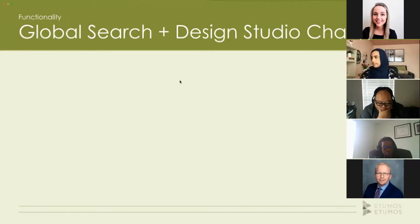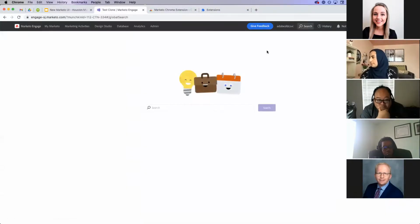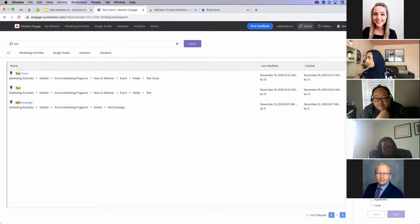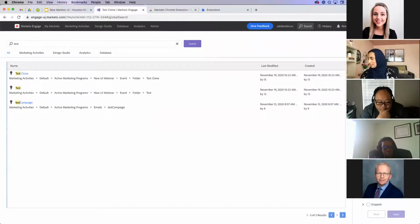And then global search and design studio. Let's go here. So global search is definitely one of those pretty cool things. There's not much in this instance. It's just a test one, so not going to pop up too much, but what I think is super cool is they have so many more new options under the search here. So type in anything, and then you have all these really great filters to really dig into what you're looking for. I recently had to clean up some emails for a client, and this was a great way for me to find exactly what I was looking for within the instance. So this I'm definitely super excited about.